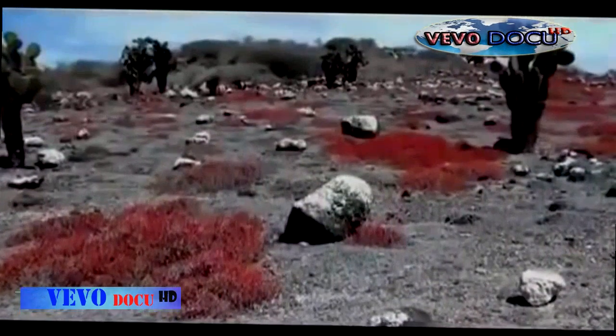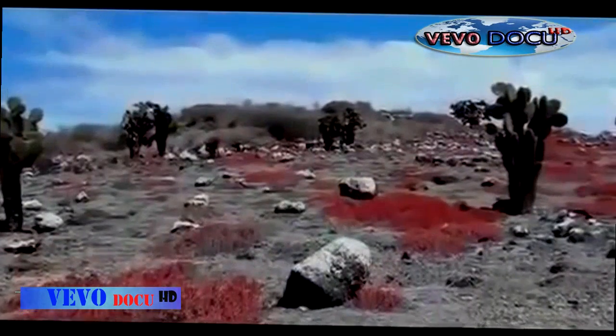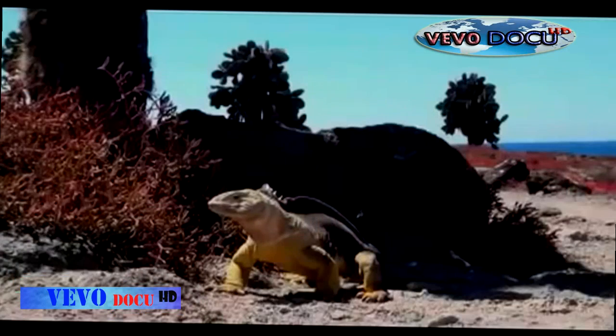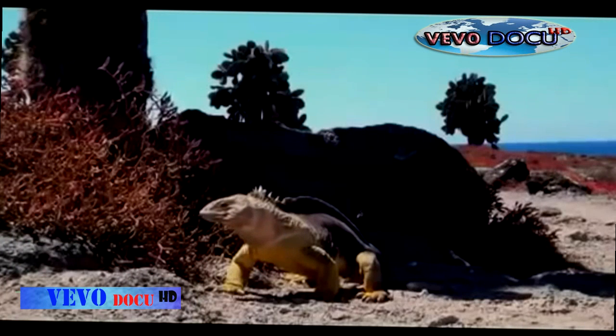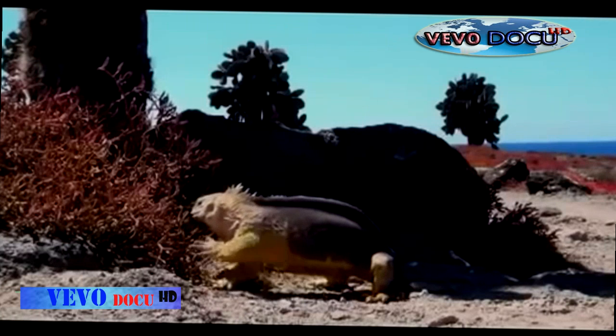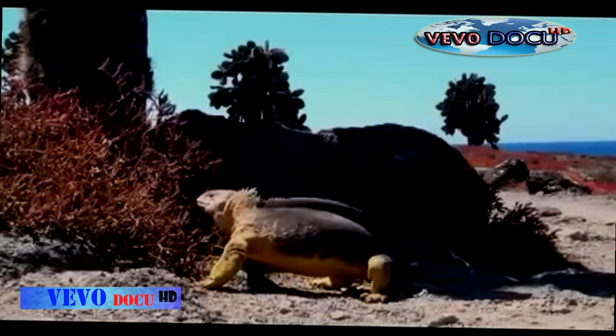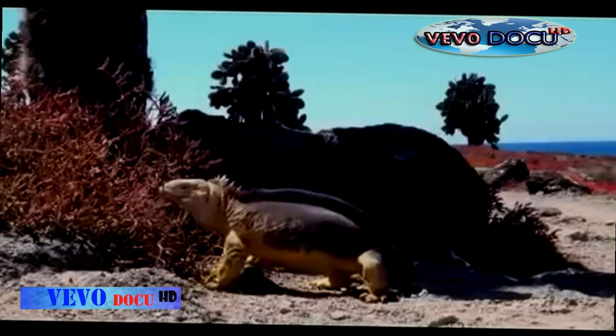Here we see prickly pear cacti growing in crevices in the lava. They provide food for the yellow land iguana. Its appearance is a little unusual, shall we say, due to the countless spiky crests on its head, which make it look rather like a geode turned inside out.